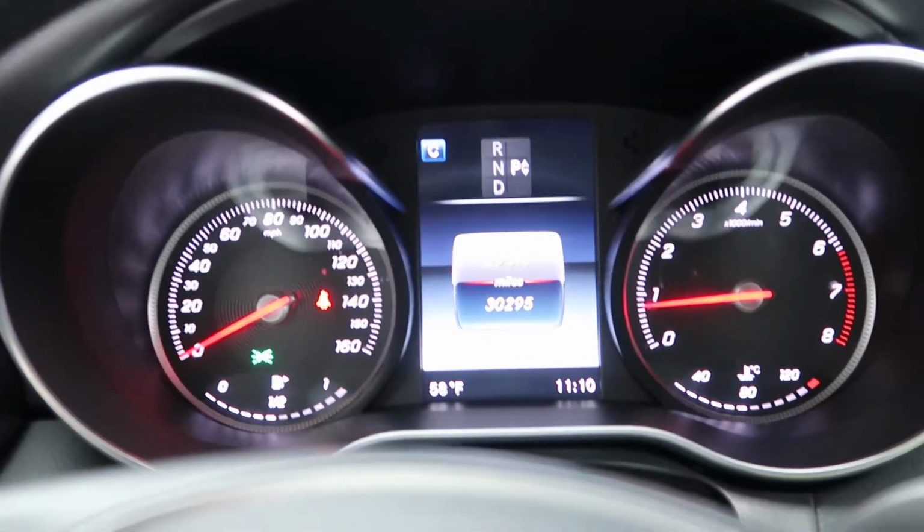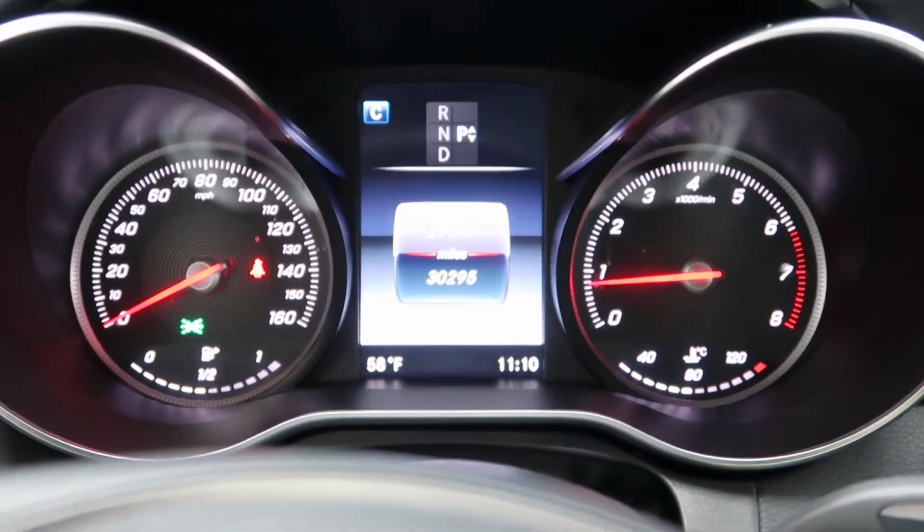This C-Class has 30,295 miles, Carfax and service records available online.